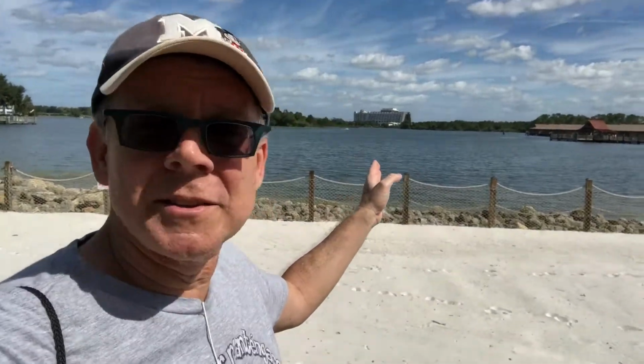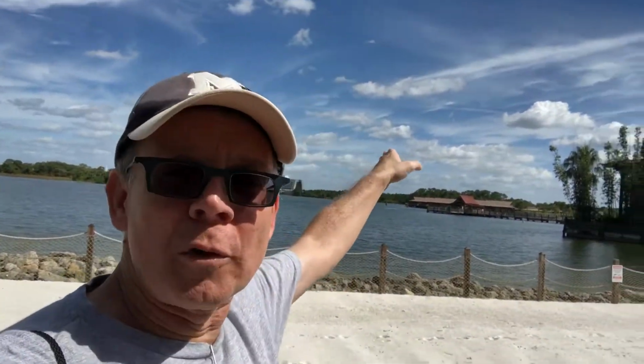And then finally, the third resort was somewhere between where the Contemporary is there and the Transportation and Ticket Center, which is actually just over the top of the Polynesian. You can't quite see it from here, but it's right there. So then there's another one planned on the plot of land between the two, and that would have been the other resort. So let's talk a little bit about that one as well.